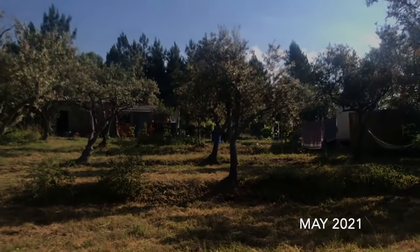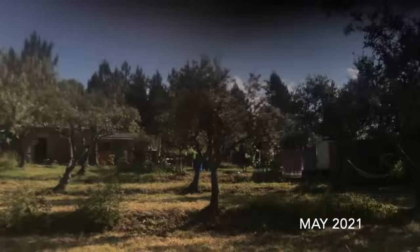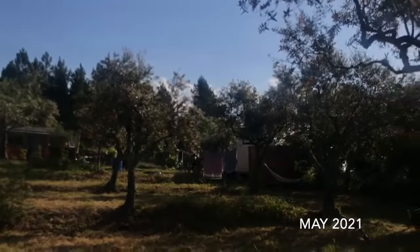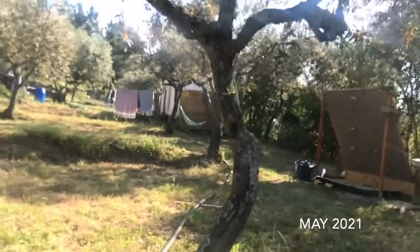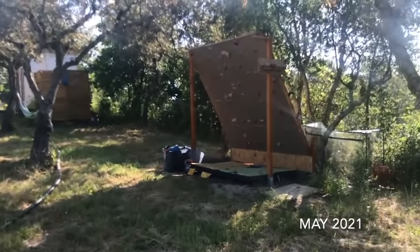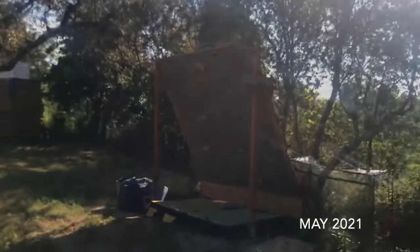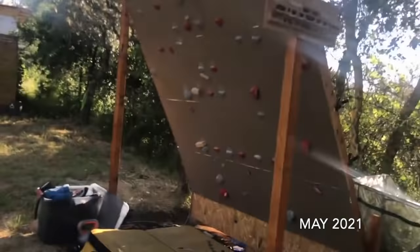So here's the house from here. Iwan's there busy working. We're building shading on the cabin, because, have I mentioned, it's been very hot. I don't think I showed you this last time. This is Iwan's climbing wall, which is also creating lots of lovely shade.